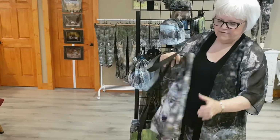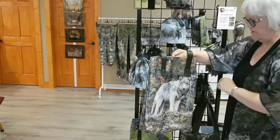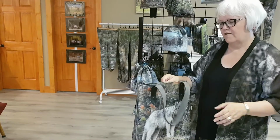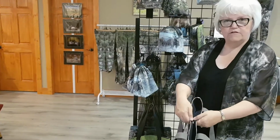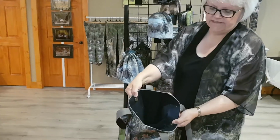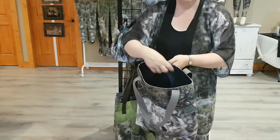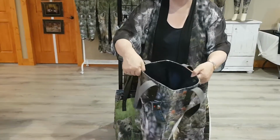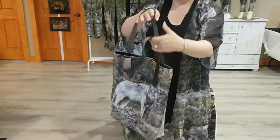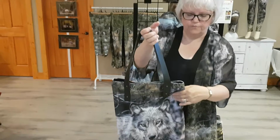So these handbags are double-sided. There's usually a different image on both sides. There's a couple that are the same, but I'll show you those. They are canvas, so they are hand washable. They've got a magnetic closure at the top, and inside they are lined. So you can see that on this side there's a zippered pocket, and on the other side there's two pouches. So they're nice deep bags, as you can see, very versatile, variety of different images, and they have a vegan leather hand strap as well, which is nice and durable.